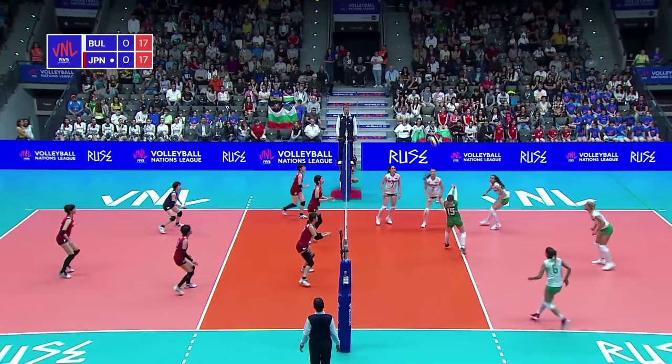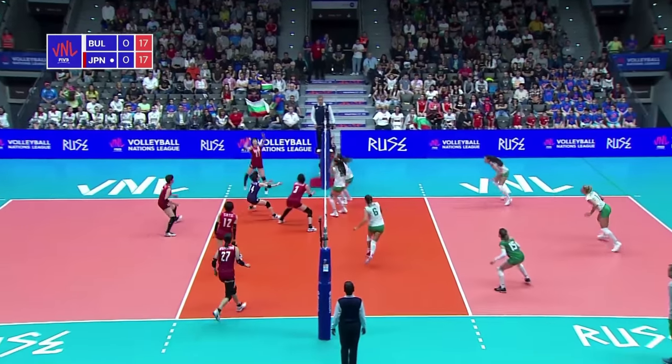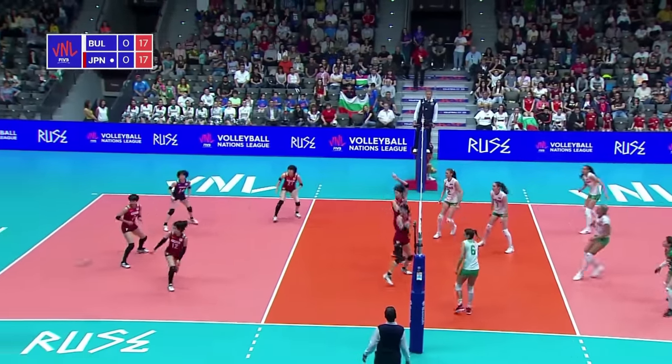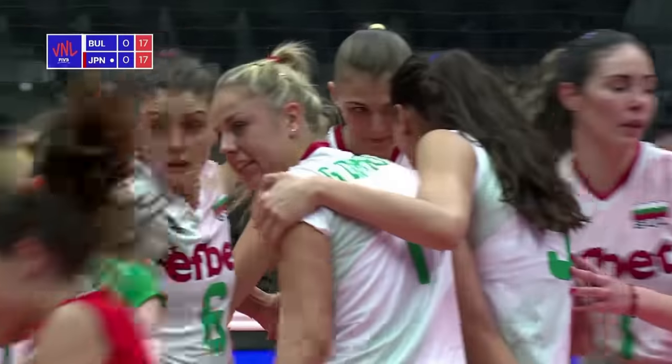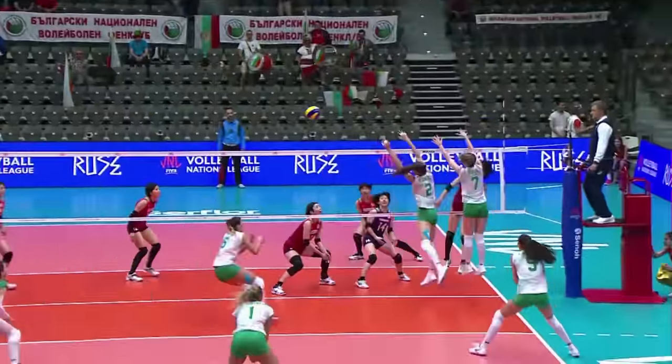Reactions from the Japanese libero, then getting a change of rhythm with Bulgaria getting it over on the first contact. Terrific save by Zhanna Todorova, the Bulgarian libero, once again. Now the ball is in play, or at least in the bounds of the court, and that means it's point to Bulgaria to give them a 1 point lead.